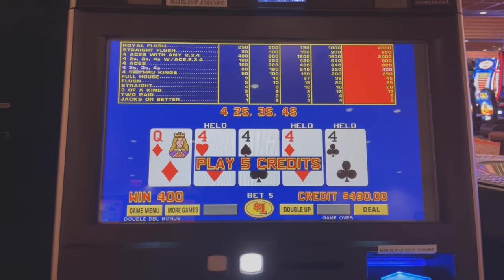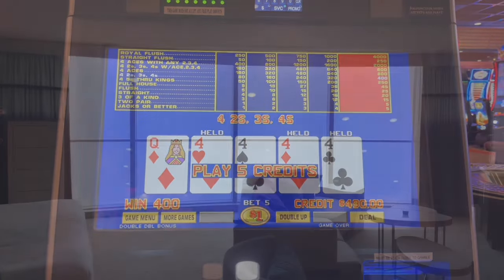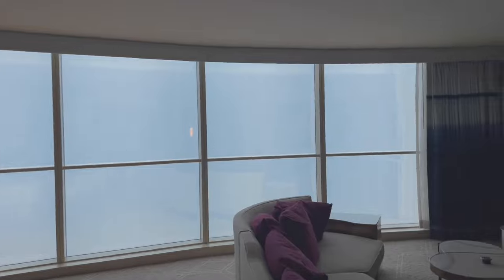Queen would have been an ace, two or a three. It would have been a lot nicer. But who's complaining? Check out the fog outside. So we're up on the 41st floor, and it's like we're in a cloud. Can't see anything out there. It's a little chilly out. Tomorrow it's supposed to be nicer.